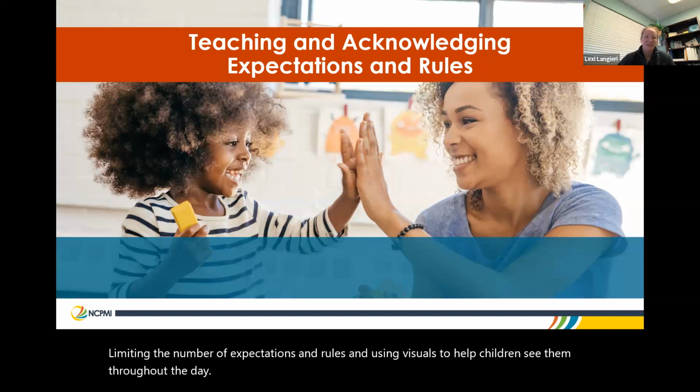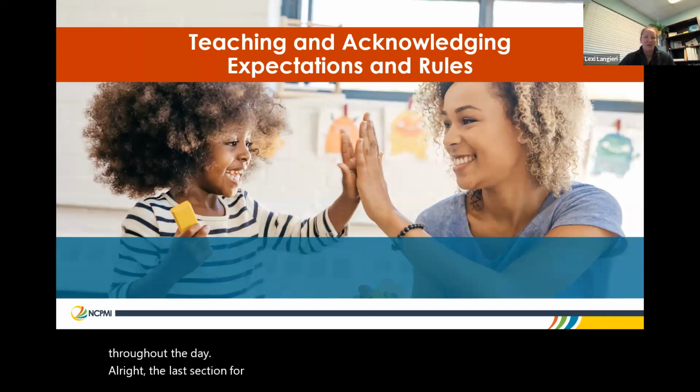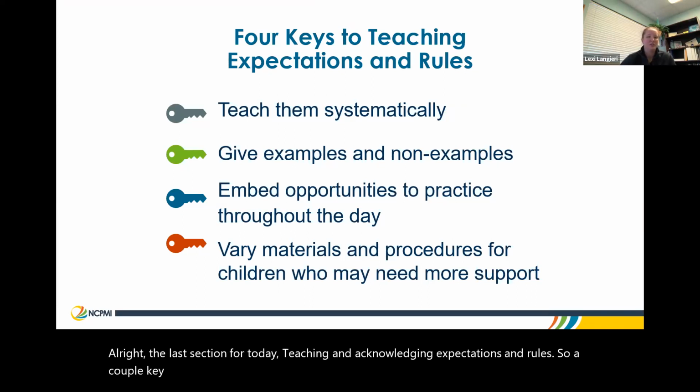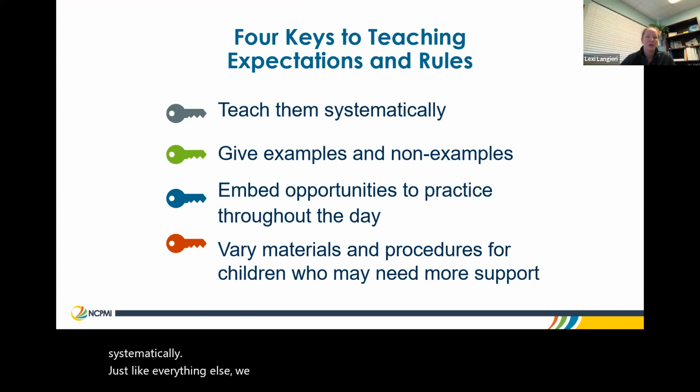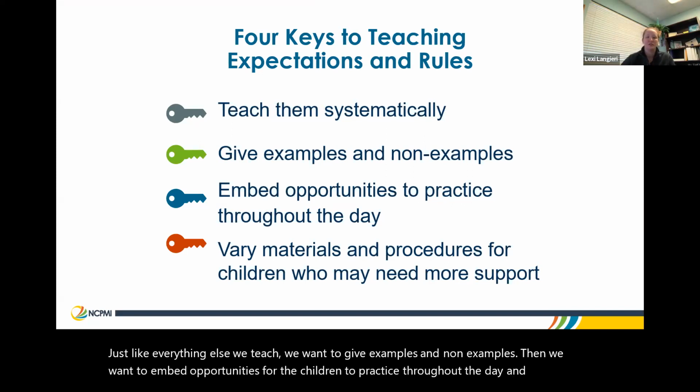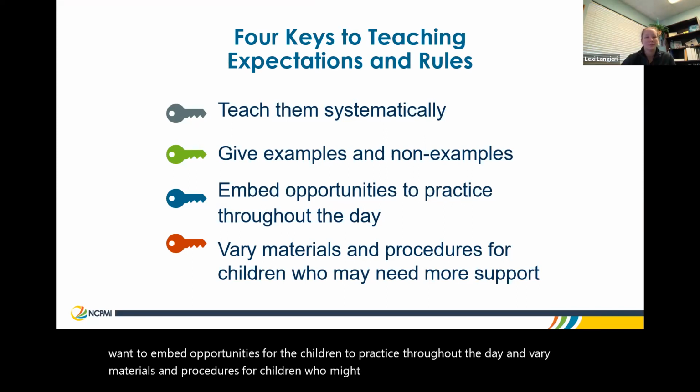All right, last section for today, teaching and acknowledging expectations and rules. So a couple key components to teaching expectations and rules. We want to teach them very systematically. Just like everything else we teach, we want to give examples and non-examples. Then we want to embed opportunities for the children to practice throughout the day and vary materials and procedures for children who might need further support.